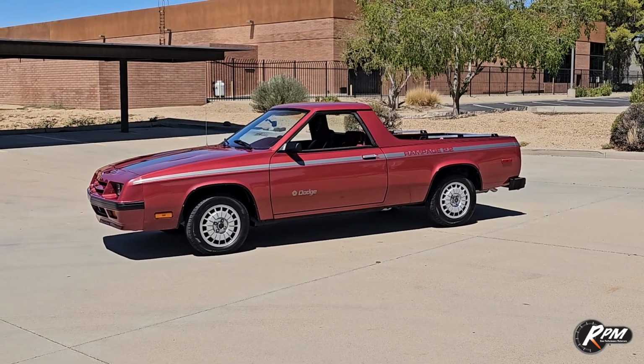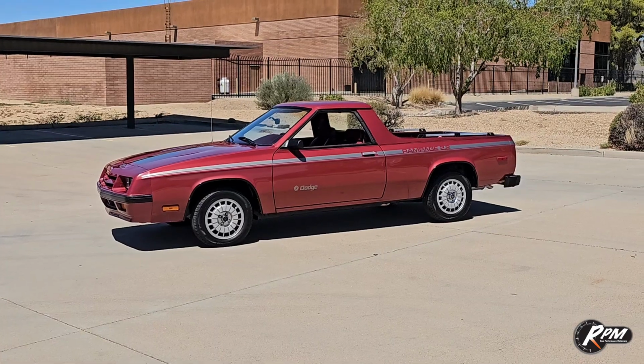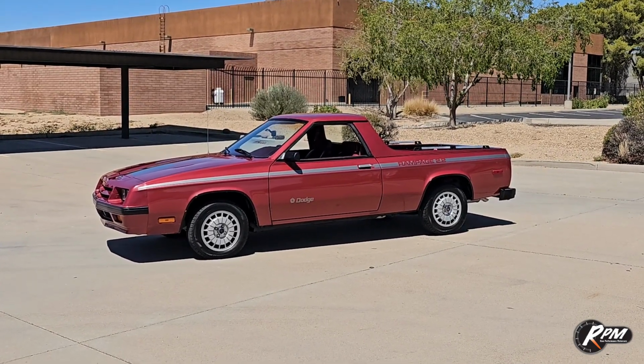And like always, we try to bring you the unique and rare ones. And this one's pretty cool. 1984 Dodge Rampage 2.2. Let's check it out.